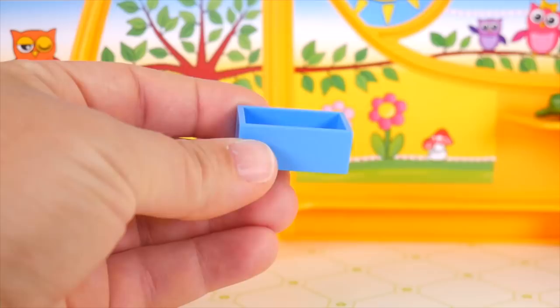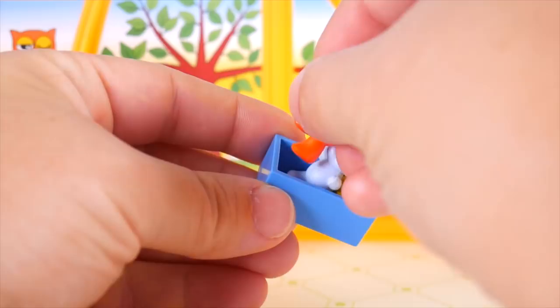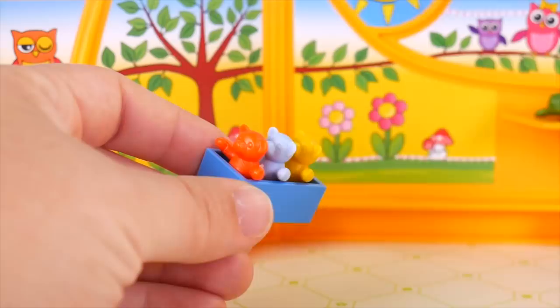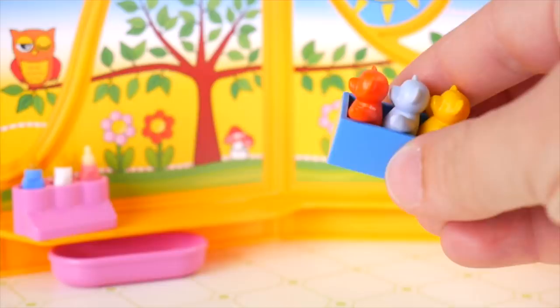Here is a blue box, and I'm going to store some teddy bears in there, like this yellow one. We also have a blue one and one that's orange. Little Grunge Girl will be in later. Which teddy bear do you think she'll get? The yellow, blue, or orange? Put your guess in the comments. It is now time to go ahead and set that on our shelf.